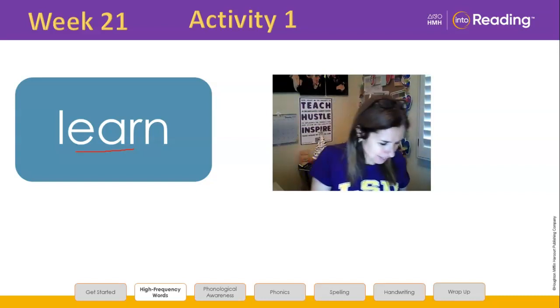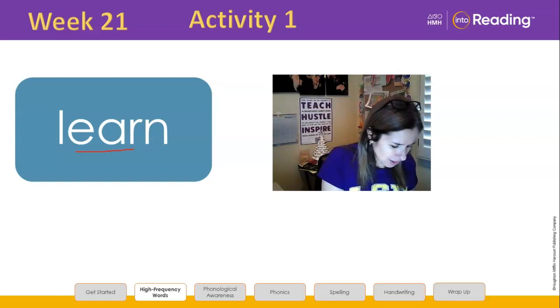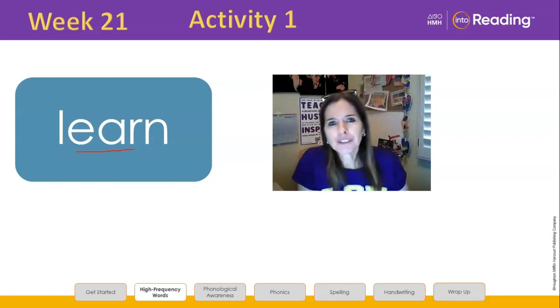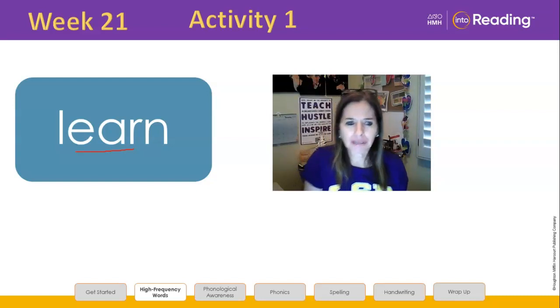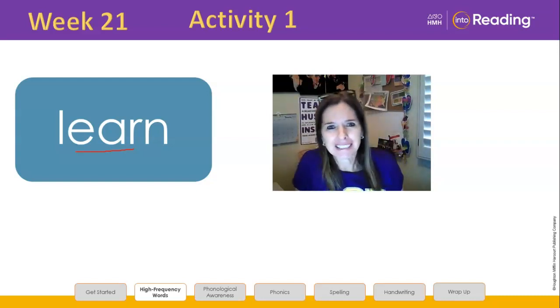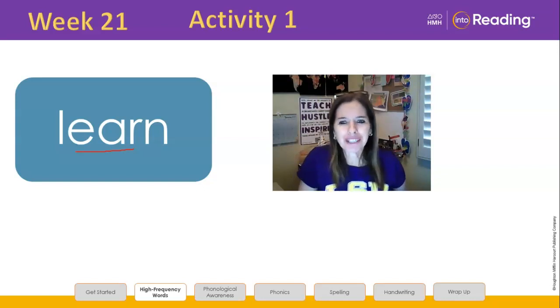All right. Check your word against the screen. Make sure you have indeed used the correct spelling for the sound in learn. And of course, make sure you use the correct spellings for the beginning sound and the ending sound, and n. When you're ready, we'll go on. If not, you know how to pause it.